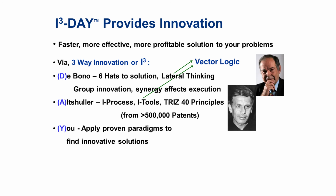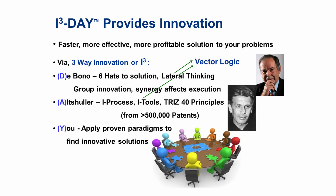However, the I3-Day methodology brings new paradigms, new kinds of thinking, even the most probable approaches for solving the problem to those who best understand it. You. With you and your group's abilities and insights on the problem, you can now consistently and rapidly solve and implement more effective solutions, services, and products.